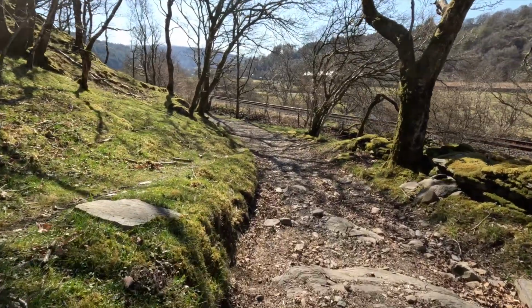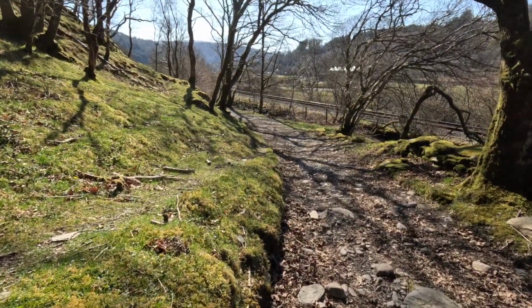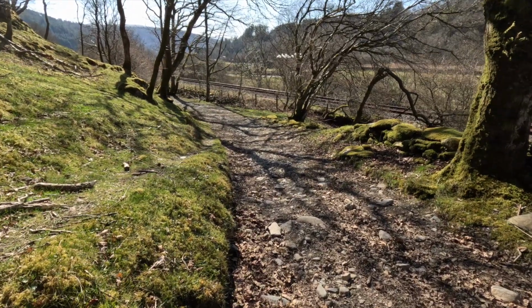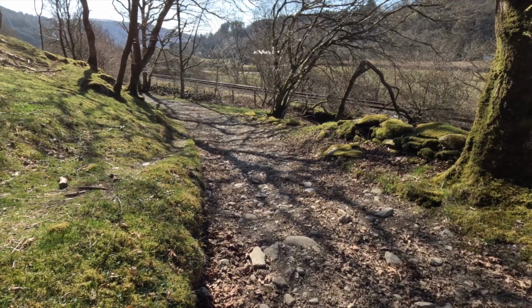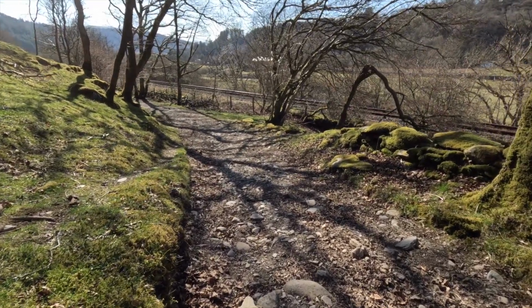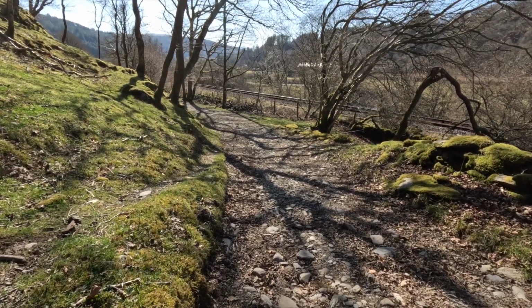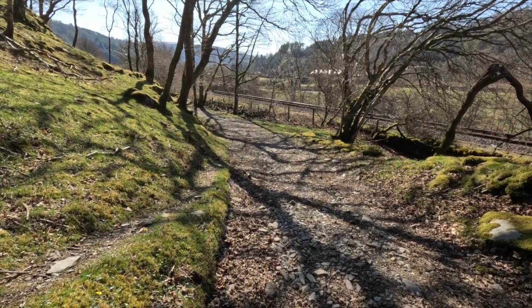So here we are, nice and easy. Another little drop here, nice track on the left, as you can see, where people have clearly been going to avoid all the rocks. But hey, I haven't. I'm quite pleased that I haven't, I've got to be honest. I'm a bit smug here. So yeah, I'm going to shut up now.